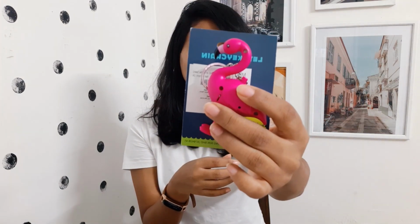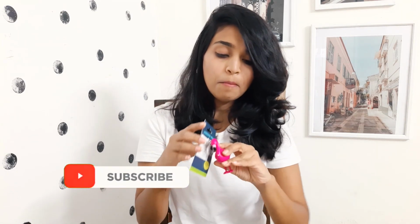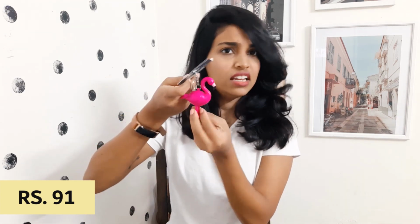Next up, I have this very cute Flamingo Keychain. I thought it was adorable. Okay, there you go. Just look at it. It is so cute, and I did not know it, but there's a button, and when you click it, I thought it was adorable, and this was for 91 rupees, and for a keychain, I think it is a good price.